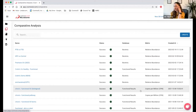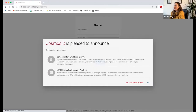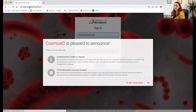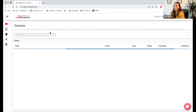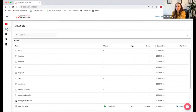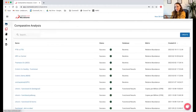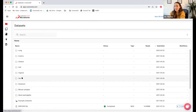Yeah, absolutely. I'll give you a whirlwind tour of the CosmosID Hub in the next 5 minutes. Is my screen sharing for you? Yeah. Cool. First of all, just a side note, anyone can create a free account on this. It's just app.cosmosid.com, create a free account. There are some example data sets that you can have a play around with. I'm going to focus mainly on the comparative analysis because it's a little bit more exciting, but just to show you what a single sample looks like.